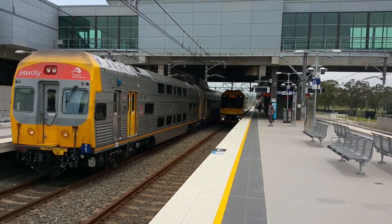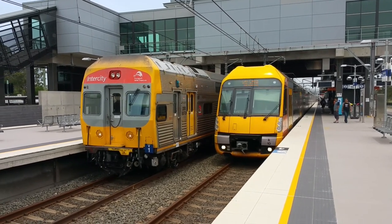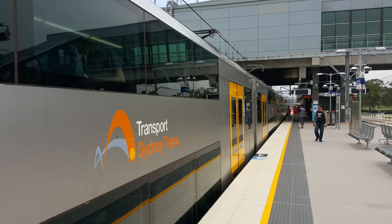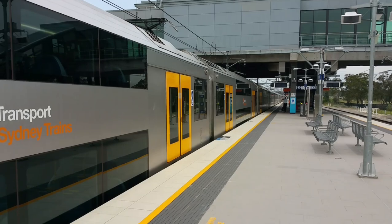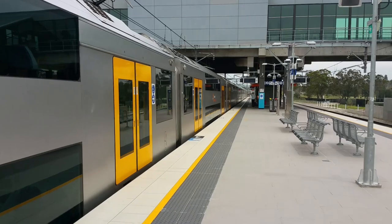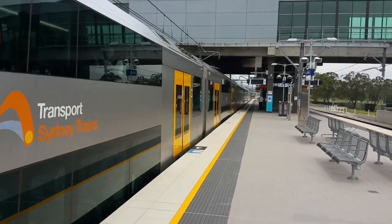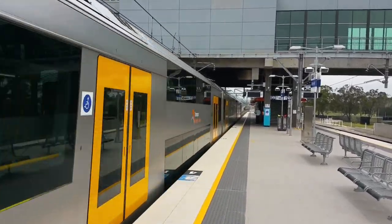First stop, Casula, then Liverpool, then all stations to Granville, then Auburn, Lidcombe, Flemington, Strathfield, Ashfield, Redfern, Central, Town Hall, Wynyard, Circular Quay, St James, and. Waratah A10 now departing platform number 2, City Circle via Granville service. Next station will be Casula, then Liverpool, Warwick Farm, Cabramatta, Canley Vale, Fairfield, Yennora, Guildford, Merrylands, Granville, and then through to the city.